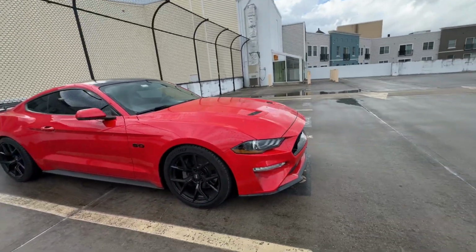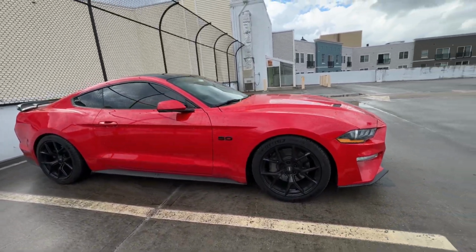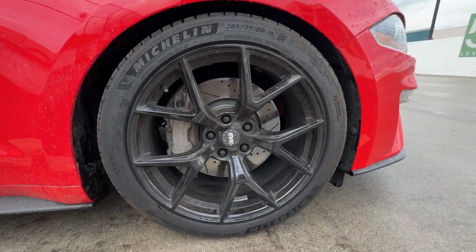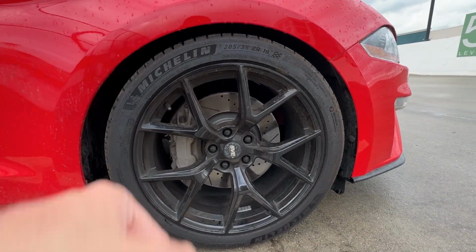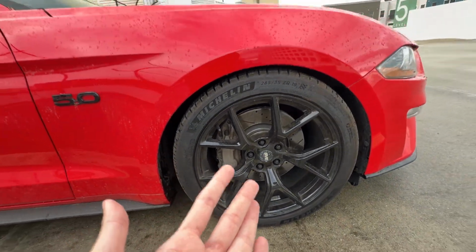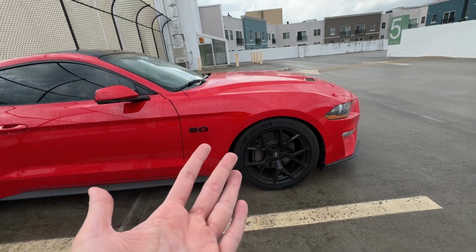I want to say I changed them around 50,000 miles or so. I had the OEM brakes, non-performance pack, so no Brembos or anything, but I went ahead with the PowerStop Z26 brakes. As you can see, it's got the drilled and slotted rotors, which look really nice. In terms of braking power as well, it is pretty good, no complaints here.